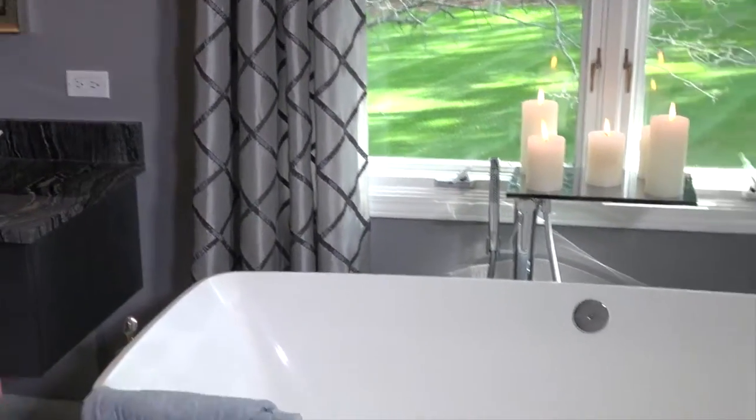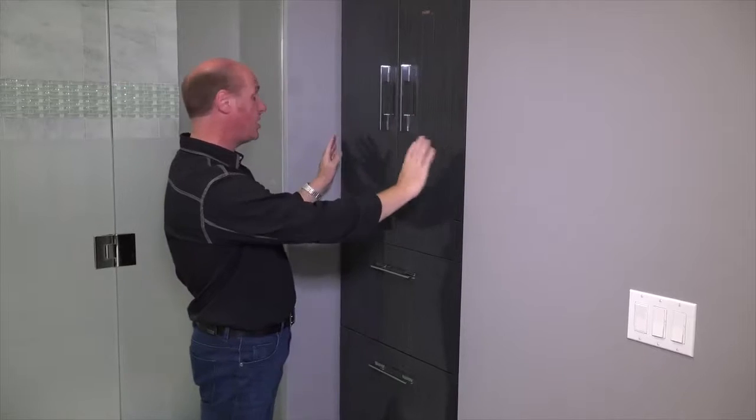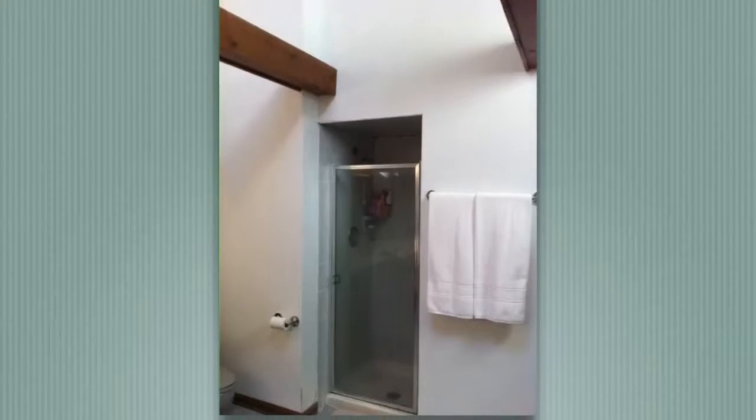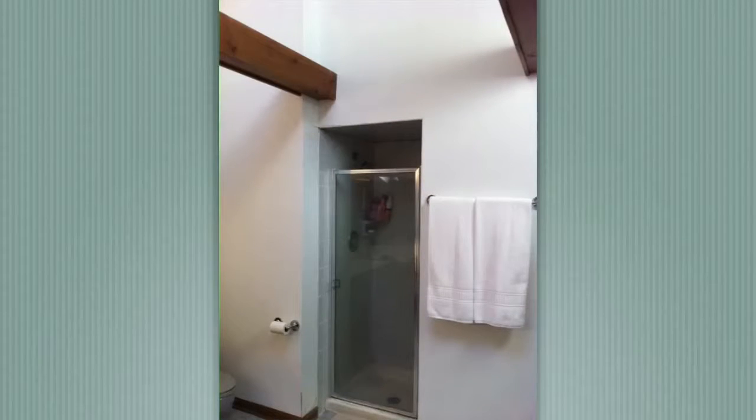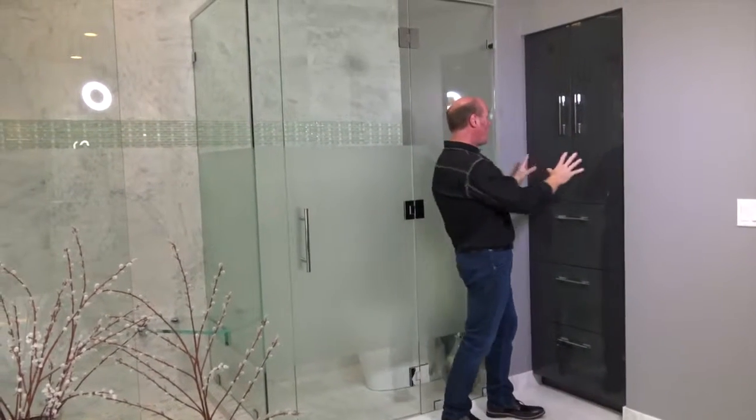And then we're going to move over to the other side of the bathroom. Believe it or not, this space, which I did not change this wall whatsoever, used to be the shower. This used to be the shower for the master bath. Can you believe this? I still can't. I'm amazed when I look at it today.